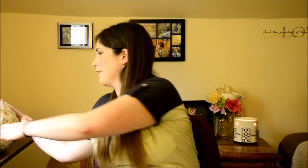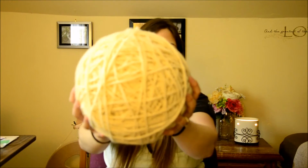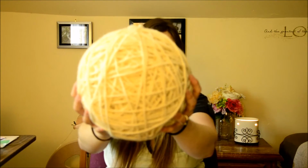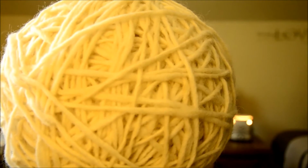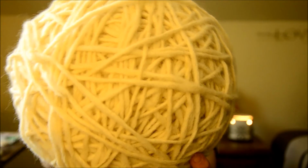Some acquisitions that I got over the month of May. The first one I have is this giant ball of yarn. This was from my mom for my birthday. It's as big as my head. I love this. It's so squishy. It's a single. I can show it real up close. And there's a really cool story behind this yarn.